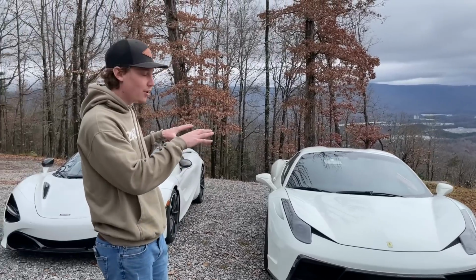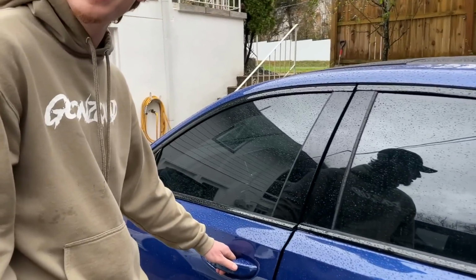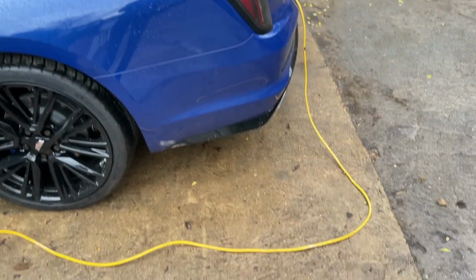Three cars put together are almost like the same price range. What is going on here, man? We're locked out, dude. I think the battery actually dies on this Cadillac right here, so that's why you got a wire sticking out the back of it.